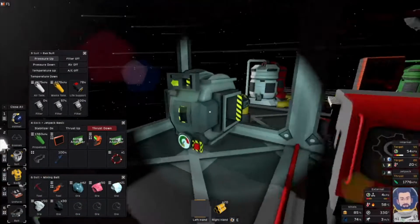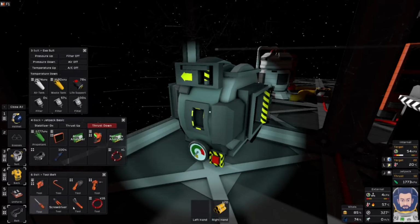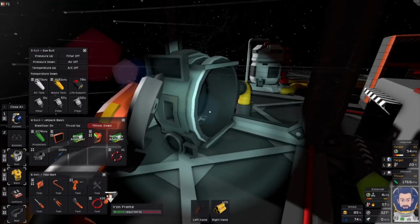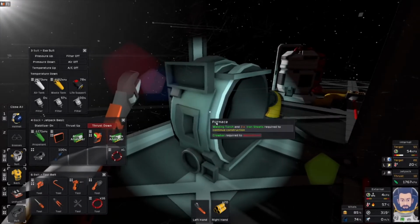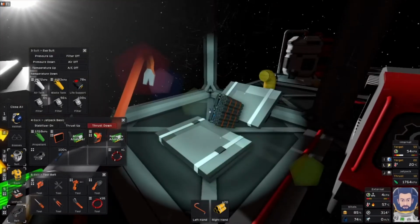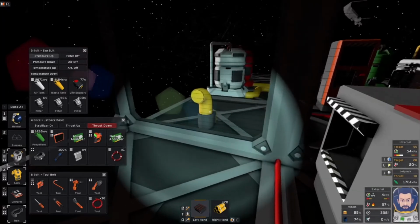And now we need to take apart the furnace. So, whoa, okay. I need the angle grinder. Now I need a wrench. Nope, crowbar. I don't know why it said wrench. Alright, so with that all taken apart, gather these up, gather my furnace.